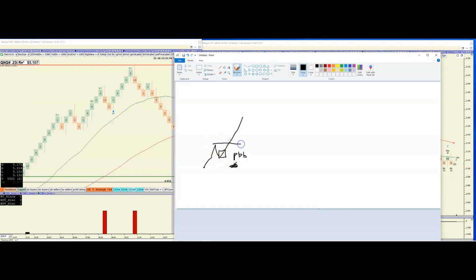The next place is right here, where you have breakout buyers. These are your breakout buyers. Let's just call them Bob. And then finally, you have profit taking at the top. Okay, this is just your profit taking.